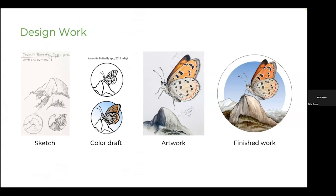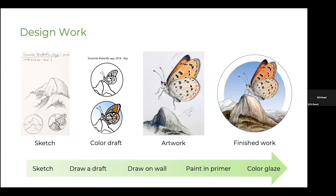So for the design work, the normal process of working with an artist and making a design for anything is you sketch, and then you do a color draft, and everything's okay at that point. Then you proceed with the final artwork, and ta-da, it's great. The mural proceeded a little more organically instead of designing the whole thing, which in hindsight would have been a great thing to do.